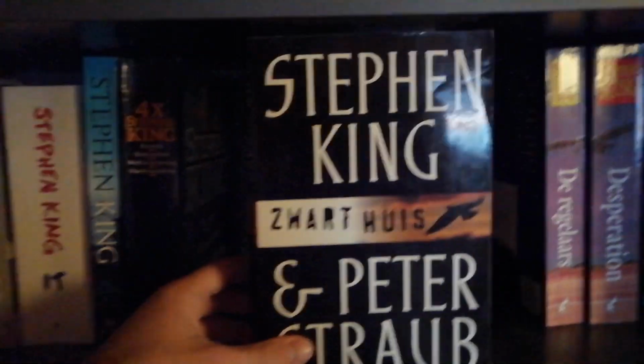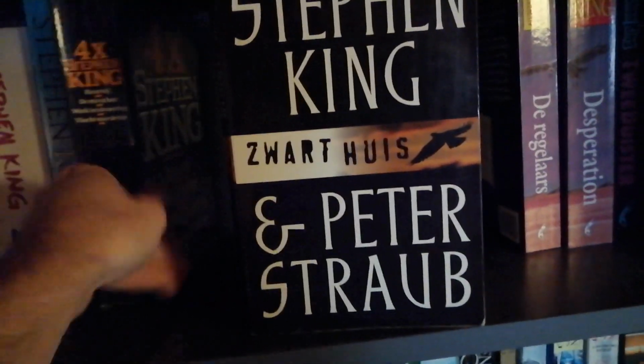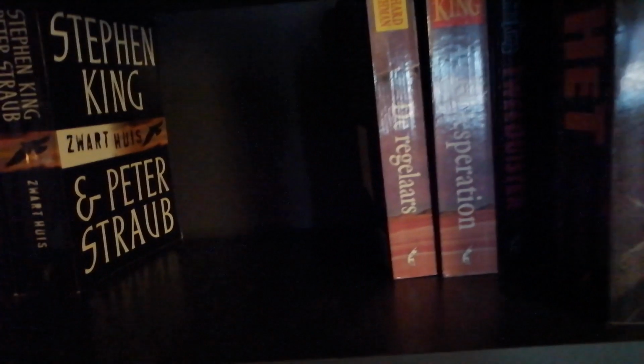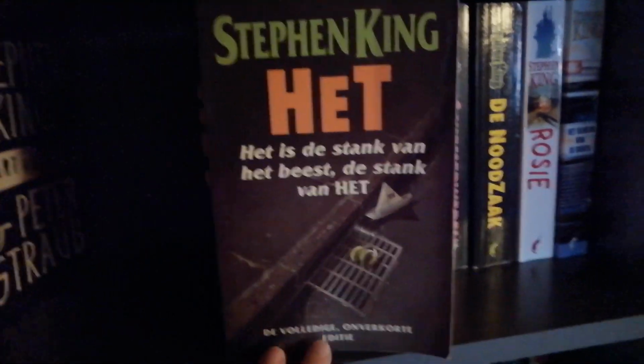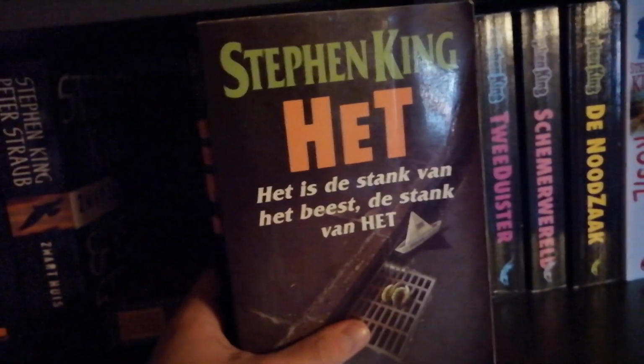Then I have Black House again, but in Dutch. I keep these Dutch ones mostly because they're different covers, or because I have them in mass market paperback and I like to have a big one for display. But once I get the hardcovers in English, I will probably get rid of these. Same with It. I have the original cover of It, which I love. I love this cover. But this is a Dutch copy, obviously. It says Hut instead of It. But yeah, I hope to get that one one day.